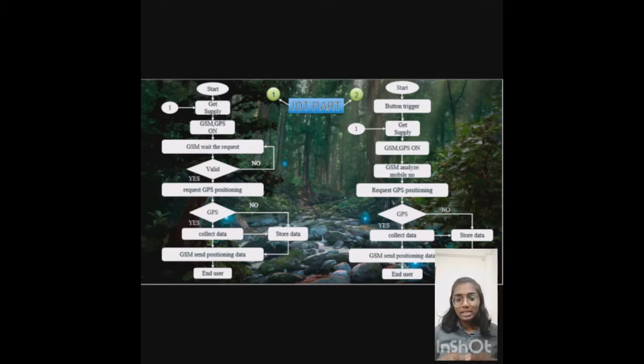Once the GPS collects the data, it sends the positioning to the GSM. If it doesn't collect data, it will store the data which was collected earlier and send it to the GSM as well, and to the end user.